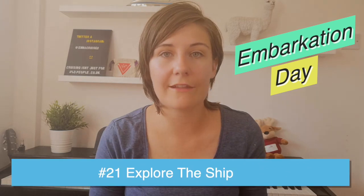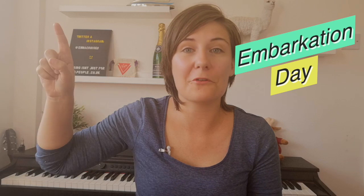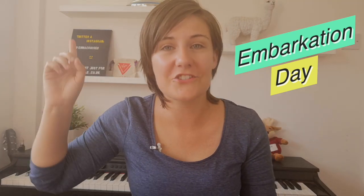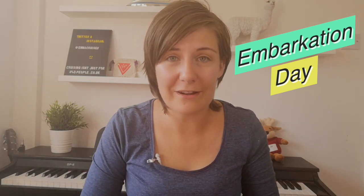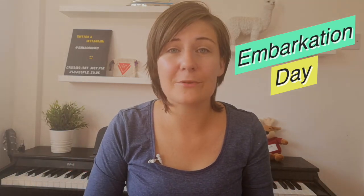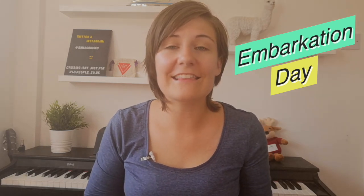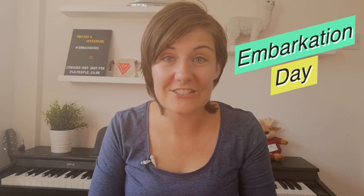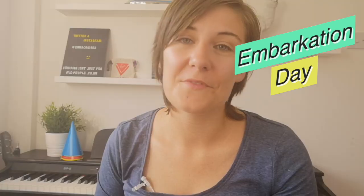When you get on board, it's unlikely that your cabin will be ready. So what I like to do is I head to the top deck, I walk along the top deck, I go down, I go back, I go down, I go back, and I explore the entire ship when I get on board. I have a really bad sense of direction, so I have to work really hard on working these things out in my mind, but I'm so glad that I take that time to explore. Plus, it is the most exciting thing in the world. There's nothing quite like getting on a cruise ship and just running around and just seeing things. It is amazing. Do not skip this step. Make sure you explore.